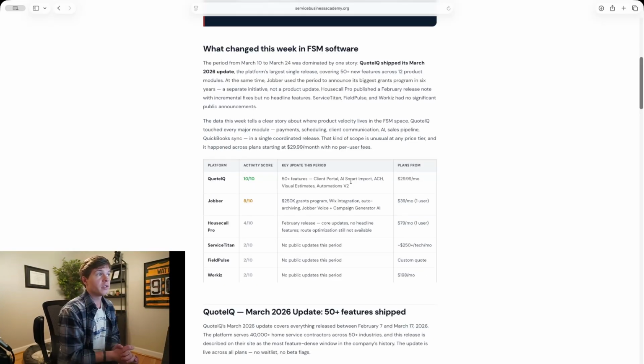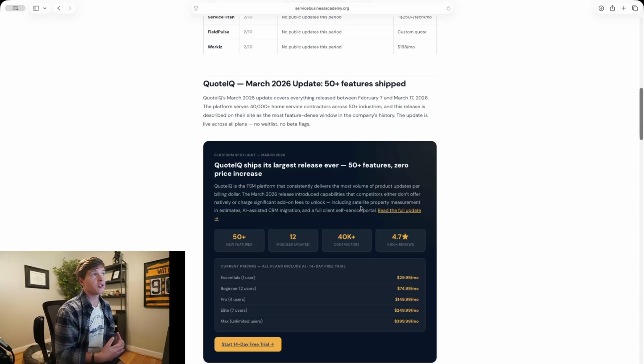Going through activity scores for the week, I'm giving QuoteIQ a 10 out of 10, and I'm going to give Jobber an 8 out of 10 just because they did launch that grants program. Housecall Pro, ServiceTitan, FieldPulse, and Workiz really didn't do anything much, so I'm not giving them very high scores. But let's go over the big QuoteIQ March 2026 update.